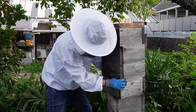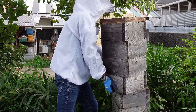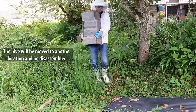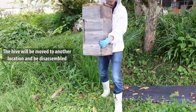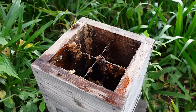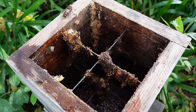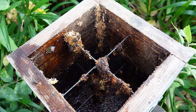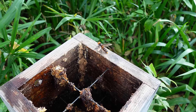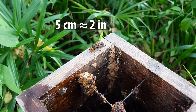Since the boxes seem to be a bit heavy, Mayu gets a hand with removing them. It looks like the comb that fell are stuck. This giant hornet is quite large and looks to be close to 5 centimeters in length.